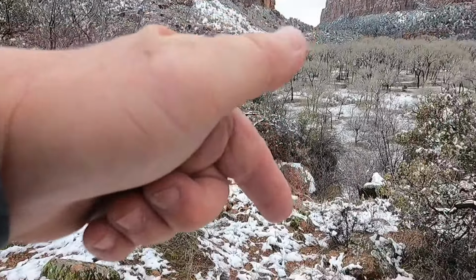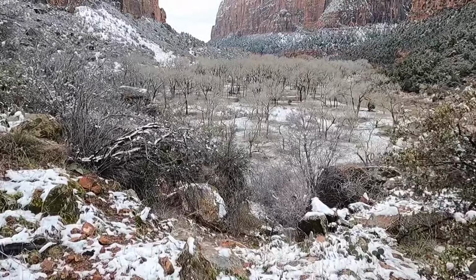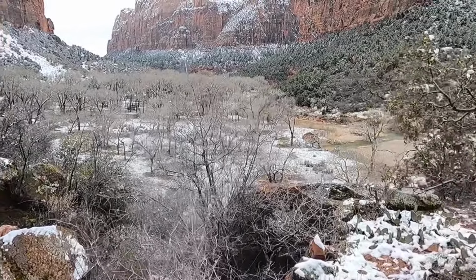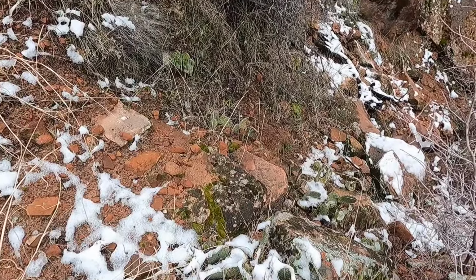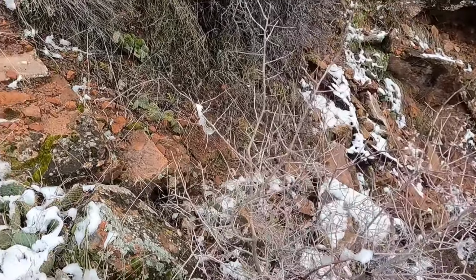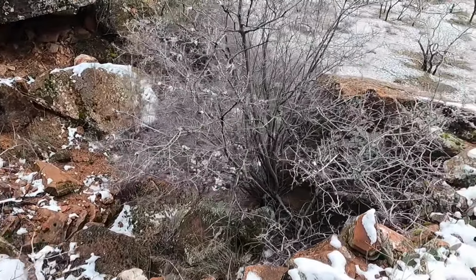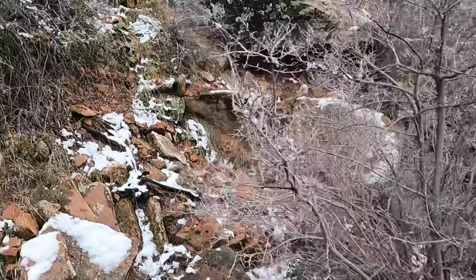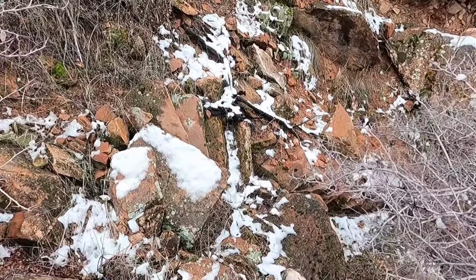So right down there is where that other stacked row of rocks would have been. Let's go over here and see if we can see anything. Oh, look at this. More steps right there. So there might have been more than one way up to here. Looks like those went down that way. Definitely steps right there. And then those steps have kind of washed out and fallen down.